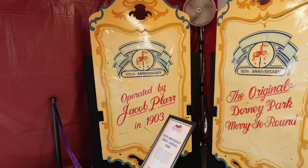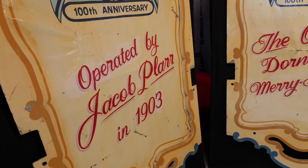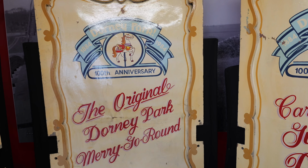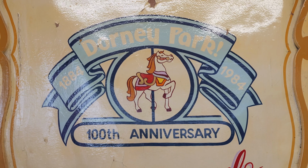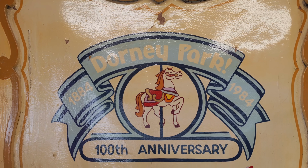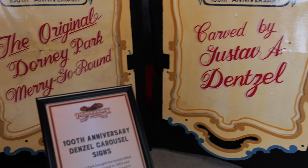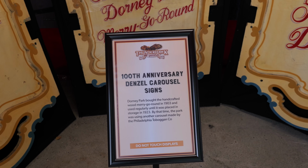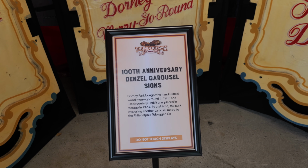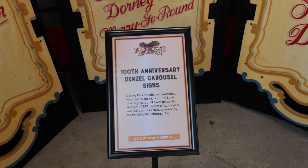Ooh, what's this? From 1984. Oh man. Operated by Jacob Plar in 1903. The original Dorney Park merry-go-round. Yeah, this logo needs to be on a shirt. They didn't put it on a shirt for when the carousel turned 100 whatever. Wow, they even have... This is amazing. Yes, they bought the handcrafted wood merry-go-round in 1903 and used it until it was placed in storage in 1923. By that time, the park was using a PTC carousel.